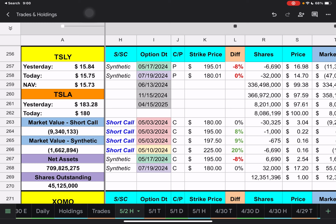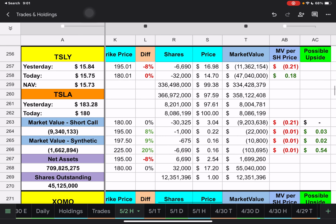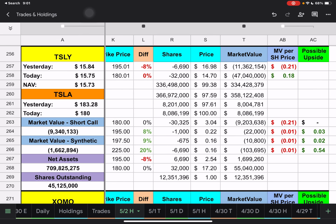Anyway, we have 4 short calls, 3 expire tomorrow, 1 next week. We have 180, 195, 197.50, and the one for next week is 225. We are at the 180 strike price. We are underneath the other 3 by 8, 9, and 20%. We are under our synthetic strike prices, or the one strike price, by 8% there. But the synthetics almost cancel each other out price-wise.